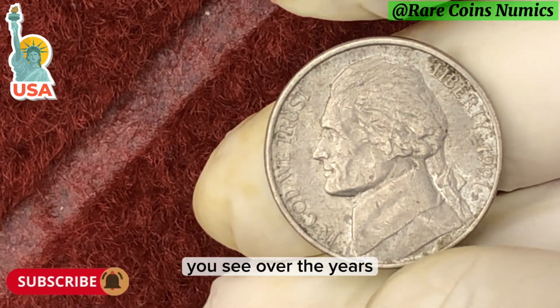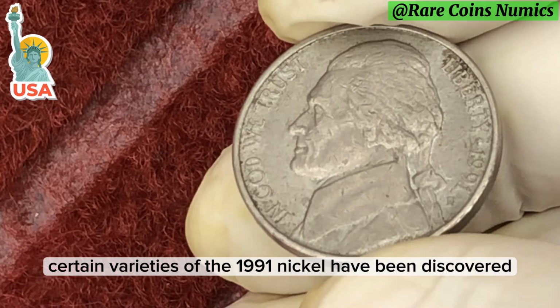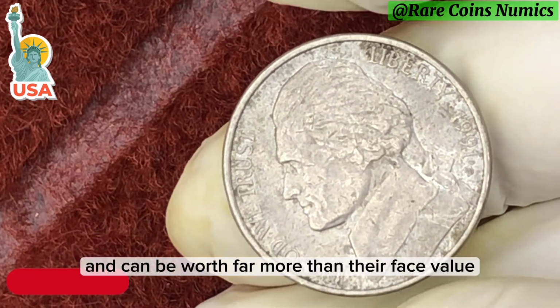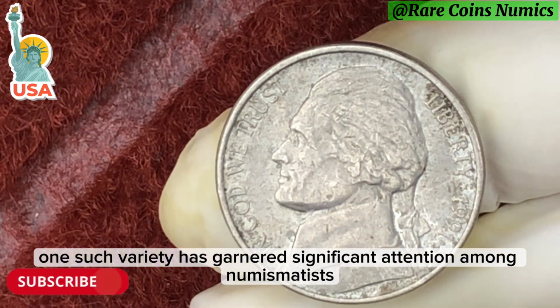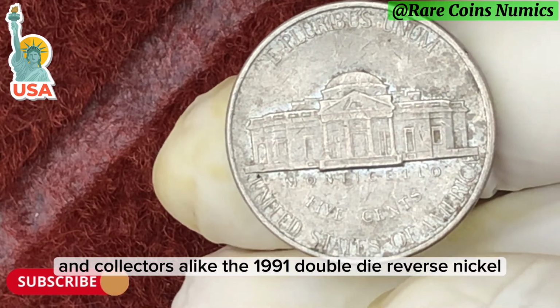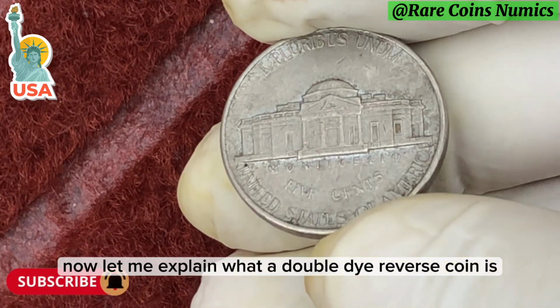You see, over the years, certain varieties of the 1991 nickel have been discovered that are extremely rare and can be worth far more than their face value. One such variety has garnered significant attention among numismatists and collectors alike, the 1991 double die reverse nickel. Now, let me explain what a double die reverse coin is.